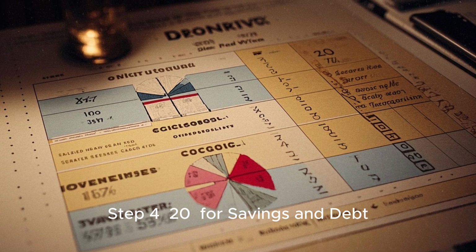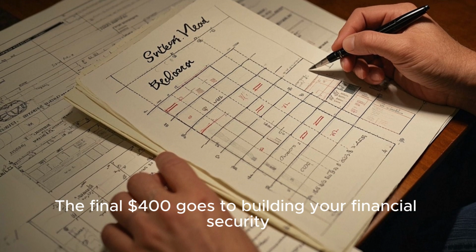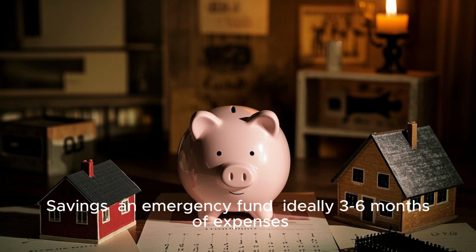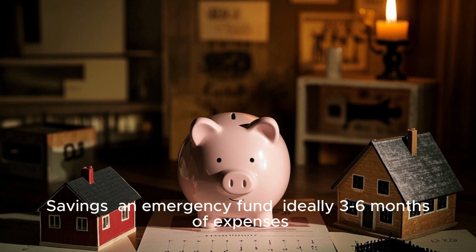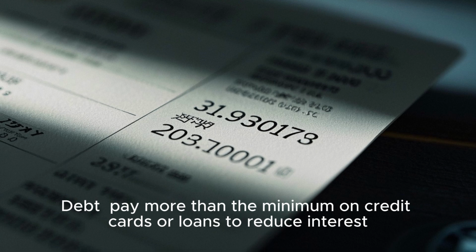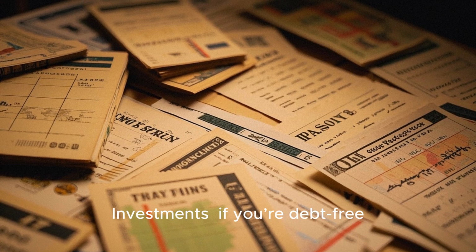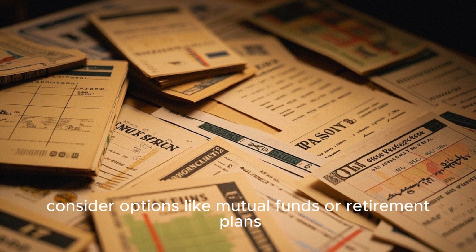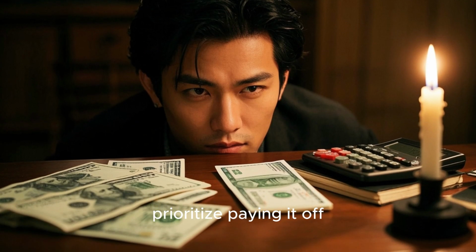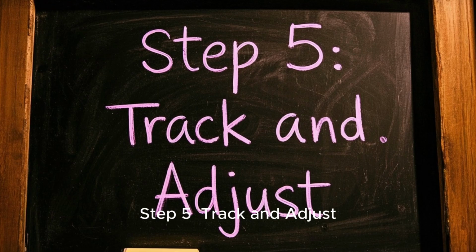Step 4. 20% for savings and debt. The final $400 goes to building your financial security. Split this percentage into savings, an emergency fund, ideally 3 to 6 months of expenses, or goals like buying a house. Debt. Pay more than the minimum on credit cards or loans to reduce interest. Investments. If you're debt-free, consider options like mutual funds or retirement plans. If you have a lot of debt, prioritize paying it off, but don't stop saving entirely, even if it's just $50 a month.